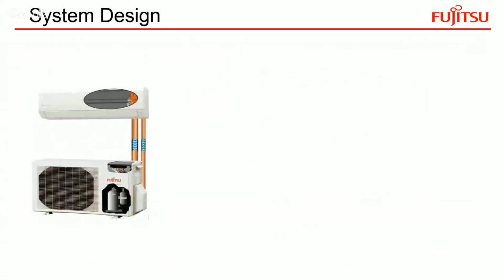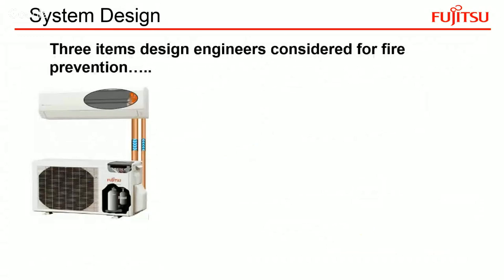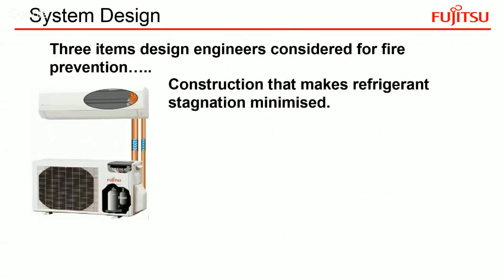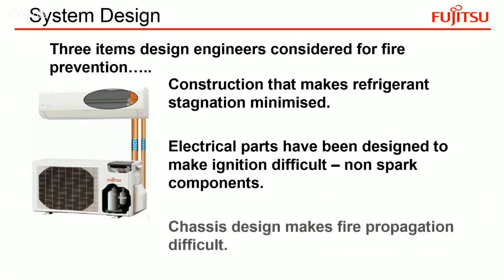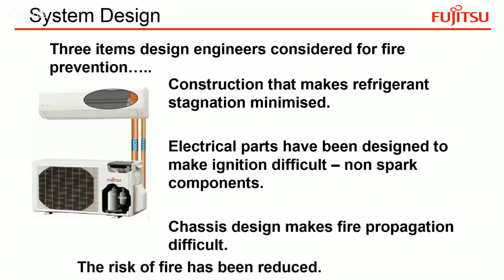System design. Three items design engineers considered for fire prevention. Construction that makes refrigerant stagnation minimized. Electrical parts have been designed to make ignition difficult, non-spark components. Chassis design makes fire propagation difficult, all reducing the risk of fire.